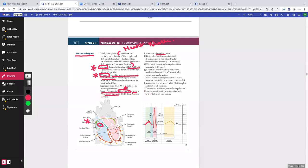This time from P to R is the time from the onset of atrial depolarization to the start of ventricular depolarization. PR interval, if it increases, what does this mean? If it increases, this means that the ventricle is taking time to depolarize. Yes or no? Fast answers, please. The answer is yes. What sort of drugs can increase the PR interval? Beta blockers. Okay, beta blockers will increase your PR interval.